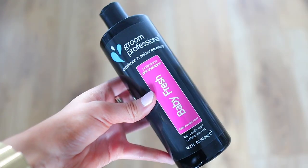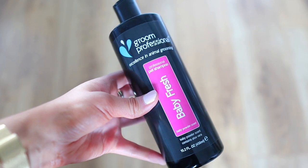This is in the scent Baby Fresh. This literally smells like baby. It smells like talcum powder. It brings out that really broody side of me. He already obviously has that natural puppy smell, which if you know what smell I'm talking about, it's like, oh. And I have to give credit to Fab Han. She did a huge puppy essentials haul and that is where I got so much of my inspiration from.